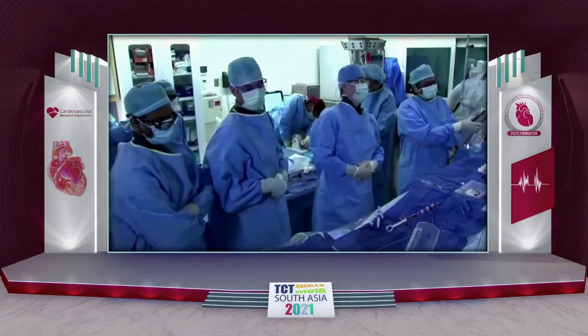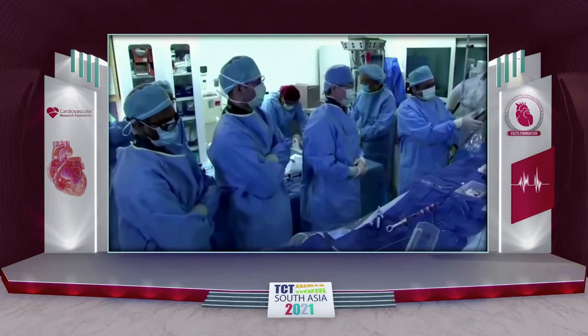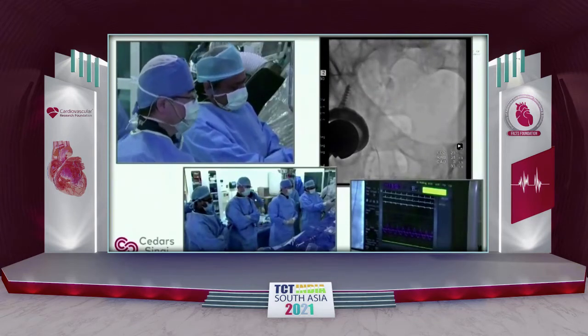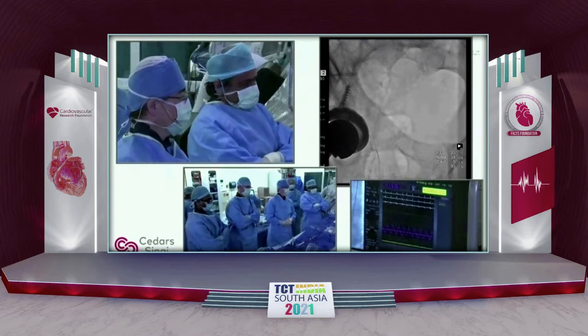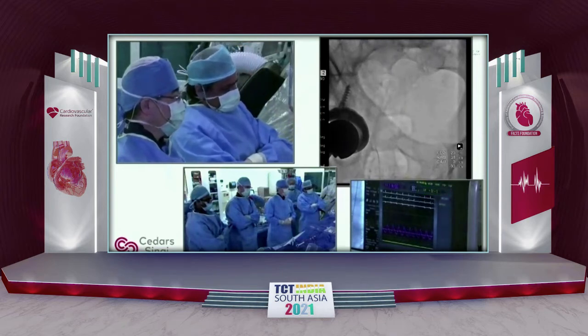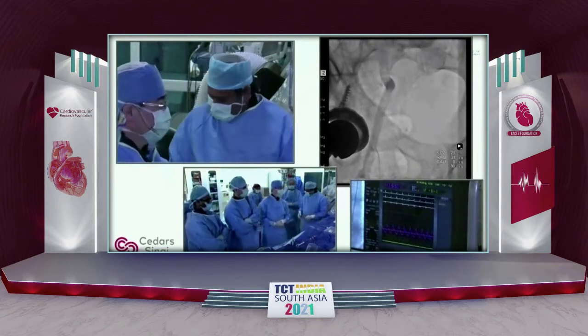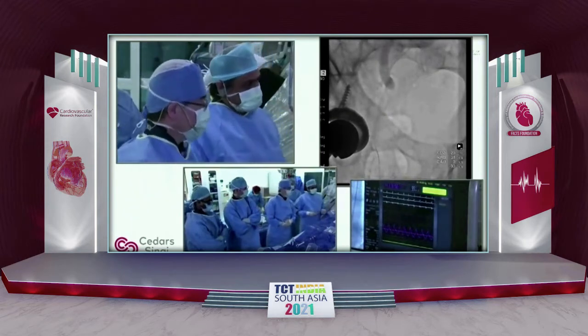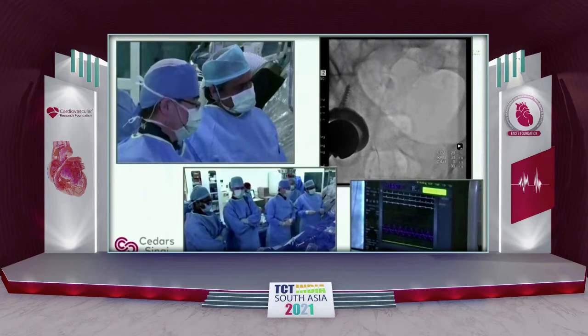But if you go back to that one picture, one thing that I've done with this micropuncture technique is you see that stiff inner dilator. When I've had it like this against the blood vessel, sometimes when I inject, I have dissected the vessel. So I think that's one important consideration. It's right up against it there.